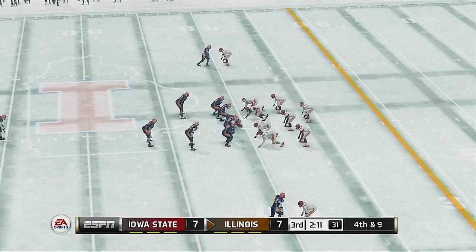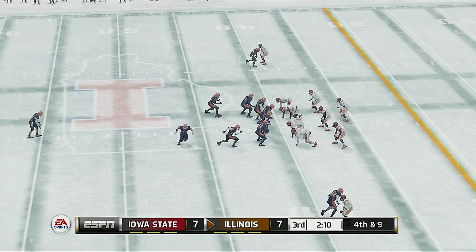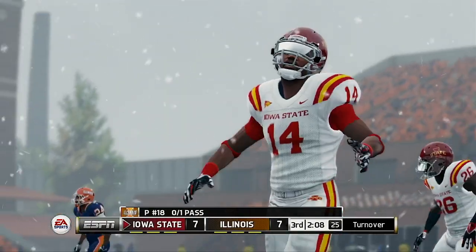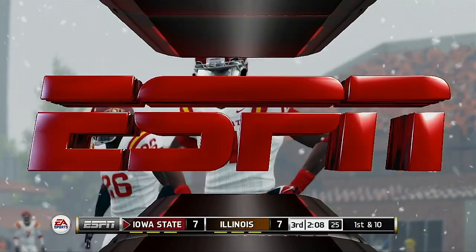Doesn't want to let the punt returner have a chance here. He just wants to change field position. Gets it away. Wait a minute, he's going to throw. No good on 4th down. Big stop by the defense.